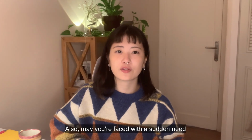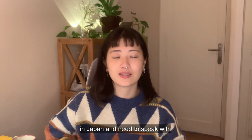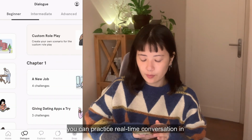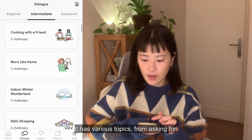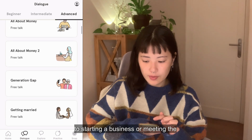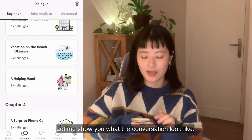Also, when you're faced with a sudden need to speak Japanese, like when you get sick in Japan and need to speak with pharmacists, with the Bunpo's dialogue feature, you can practice real-time conversation in advance. It has various topics from asking for directions or checking in at the hotel to starting a business or meeting the in-law. So you can be ready for any situation. Let me show you what the conversation looks like.